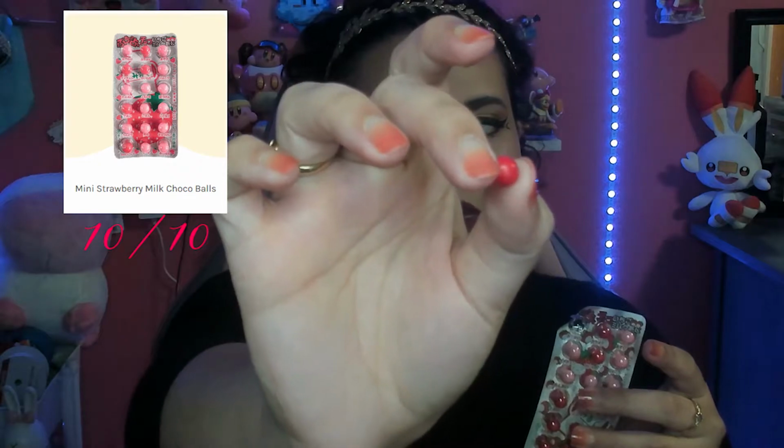Don't care that it's chocolate because it's strawberry. So here they are, like little chocolate malt balls. It's so good. The strawberry flavor is so strong you kind of don't even taste the chocolate. Oh my god, that's so good. I'm gonna have a lot of fun with this candy.